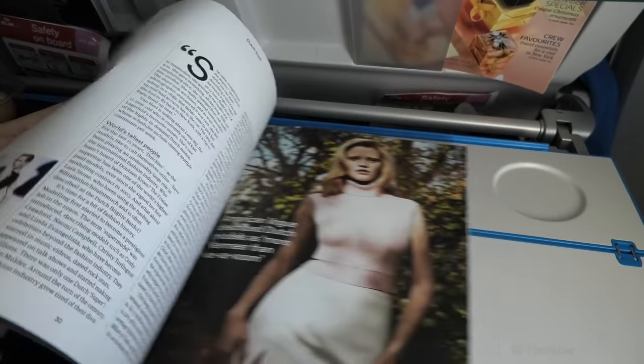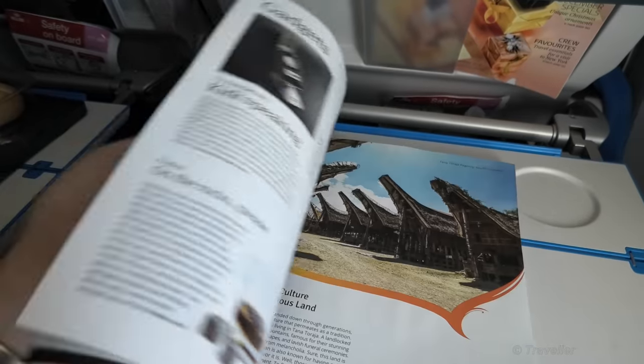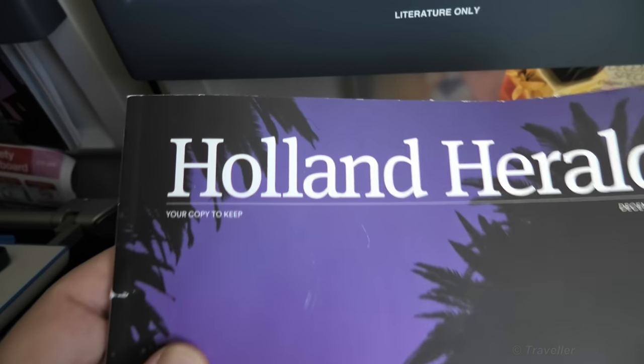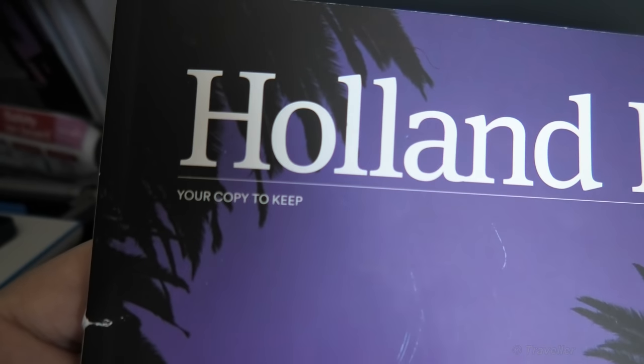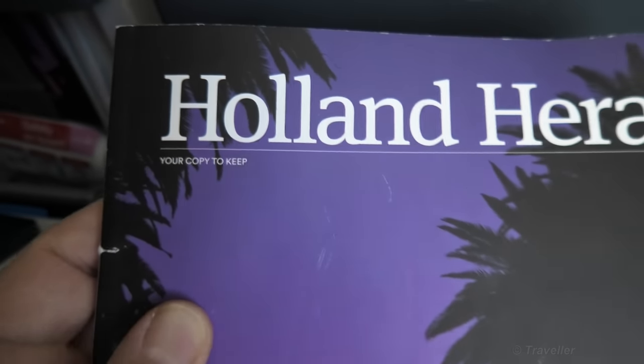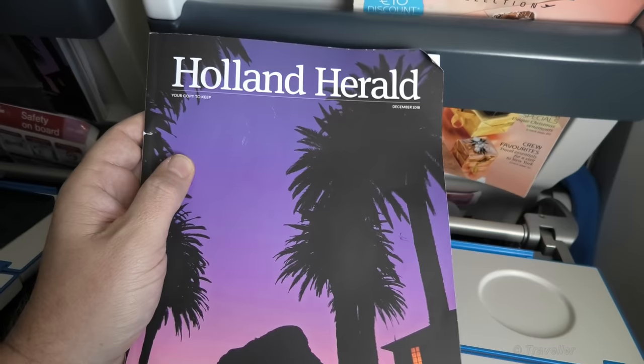And those of you who would like to keep it as a souvenir, you can do it, as this is a free copy to keep, as are most airline in-flight magazines I've seen. But that was Holland Herald.